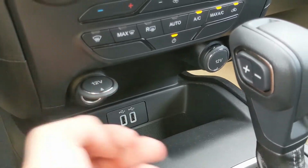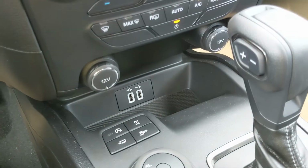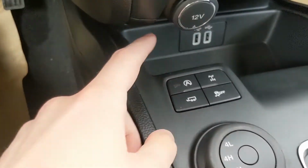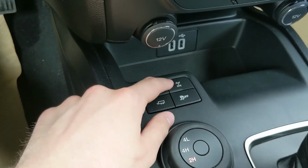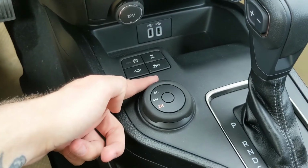Then down below that, you have 2 12-volt power outlets and 2 USBs, so you can plug something in to charge from there. Then you have your auto start stop shut off, your locking rear differential, your tow haul mode, traction control shut off, and your 4x4 selector.